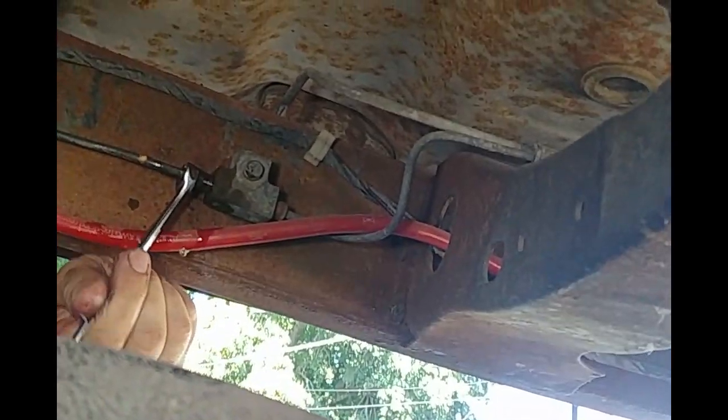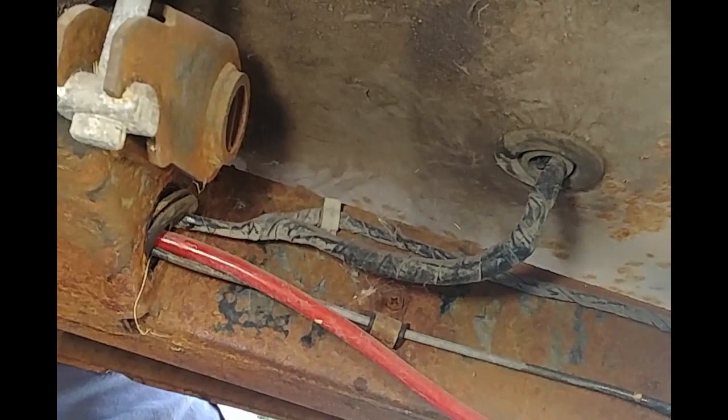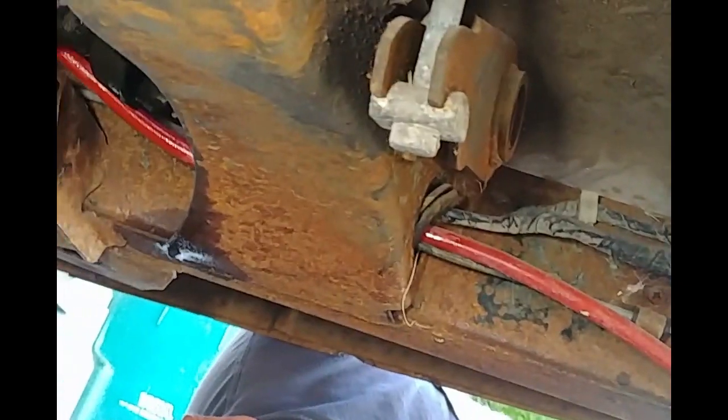Look. Okay. So we got a bad brake line. You can see it kind of draining over there. Sorry, a little more. Right there.